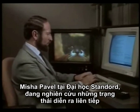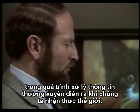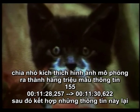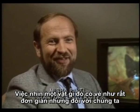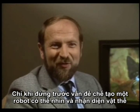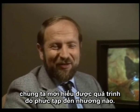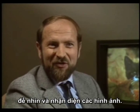Misha Pavel of Stanford University is studying the successive stages of information processing that take place continually as we perceive the world. Using computer graphics, he has demonstrated how the visual system breaks down visual stimulation into millions of bits of information and recombines them into a coherent image that we recognize. Seeing something seems such an effortless activity that it's hard to imagine the complexities and difficulties involved. Only when you try to build a robot that can actually see and recognize objects do you realize how complicated a task this is. People must do an awful lot of processing in order to see images and interpret them.